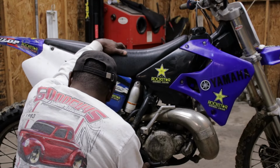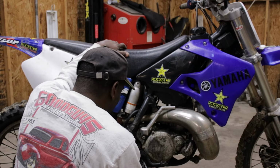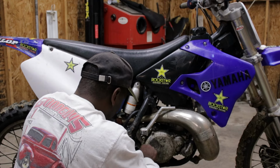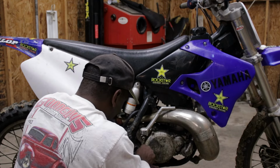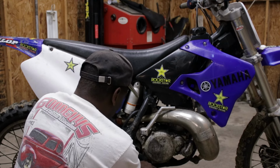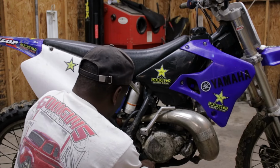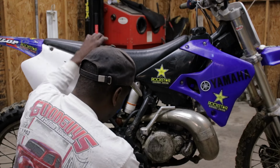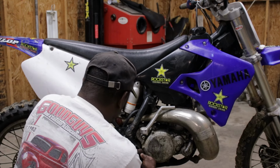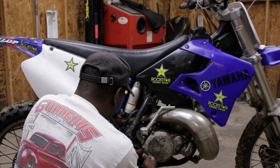Putting it back in there is going to really suck. I really need to get my triangle. I have a triangle that goes through the swing arm bolt. So, you take this screw out, it's going to be a job to get it back in there. I really need to probably bungee strap the brake pedal. Hopefully the oil doesn't come out.